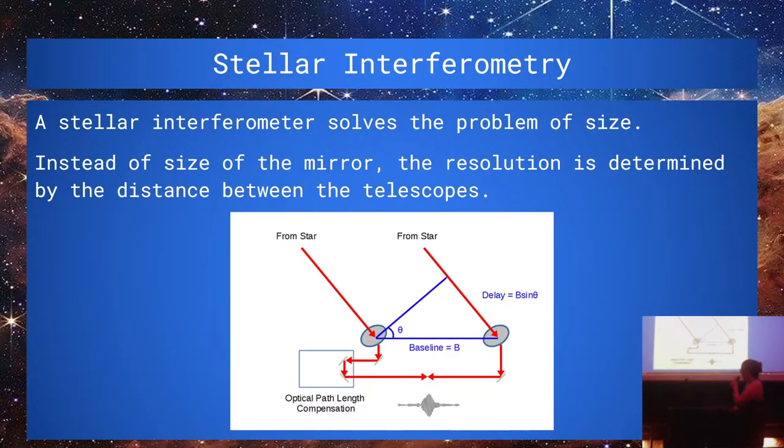Of course, we have two telescopes, and they're not very big. They could be pretty small, they could be a little bit bigger, who knows. What we can control with two separate telescopes, and this is what makes interferometry so much better at getting better resolution, is this baseline. The resolution of a single ground-based telescope relies on the size of its mirror, the diameter of its mirror. With an interferometer, that diameter is this baseline.